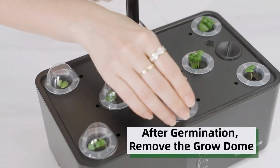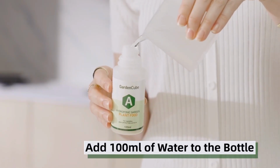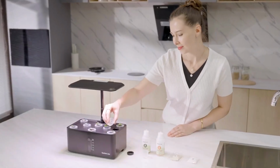All you have to do is select the light mode for your preferred veggies, flowers, or fruits using the easy-to-use buttons on the control panel. You'll be amazed at how quickly you can observe your plants growing.